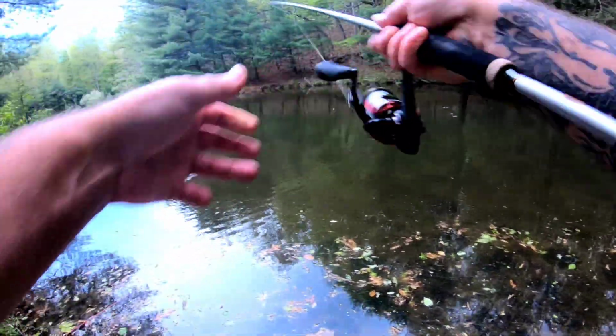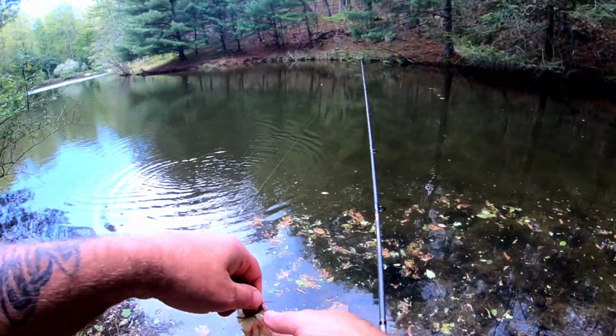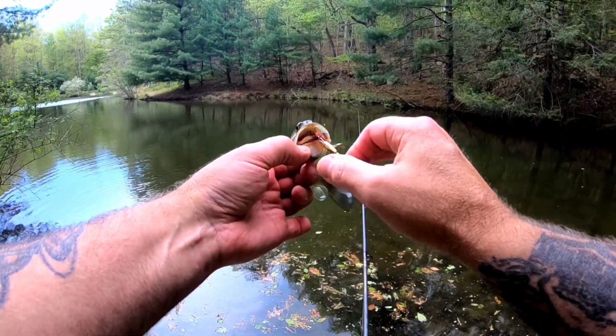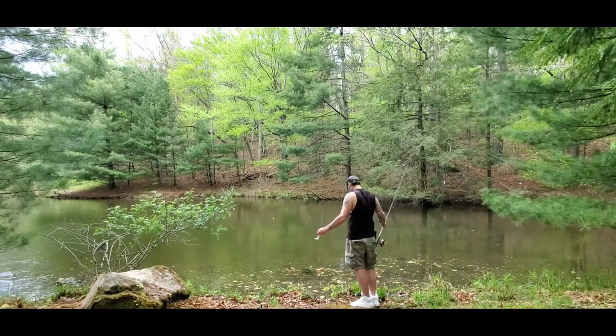There's Mr. Bass. Oh, that's a crappie. No, it's a little largemouth. We'll take him. Sonny chomped that Joe fly. Monster.